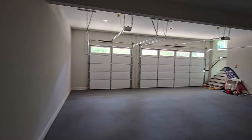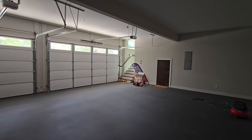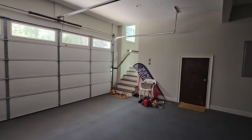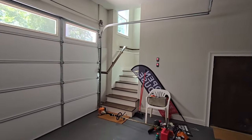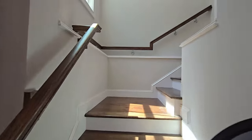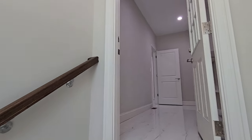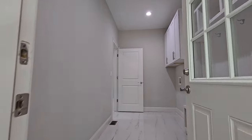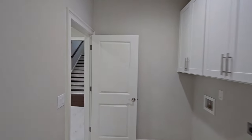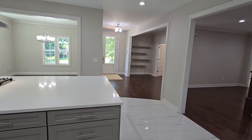Upstairs, you'll find even more luxury. There are 2 grand ensuites and 2 bedrooms connected by a Jack and Jill bathroom and a sophisticated sitting room or office, plus a convenient laundry room. In a past video, I mentioned having a laundry room on the same level as the bedrooms is not only a convenience, but also a safety aspect. You don't want to be carrying your load of laundry downstairs and trip and fall. And even with a bedroom downstairs in this home, you don't have to worry about it because there's also a laundry room on the main level next to the kitchen.